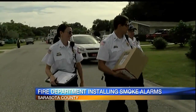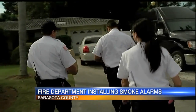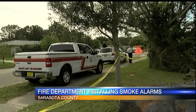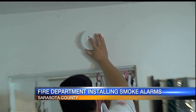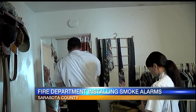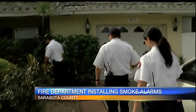After a deadly fire earlier this week, the Sarasota County Fire Department is stepping up its efforts to help residents protect themselves. Fire officials are going door to door, checking and installing smoke detectors in homes in the Kensington Park neighborhood. The effort comes after a fire there earlier this week claimed the life of an elderly couple and seriously injured their adult son. While the cause of the fire is still under investigation, some residents speculate there may have been an electrical problem because there was a power outage and FPL was working on the lines behind the home.